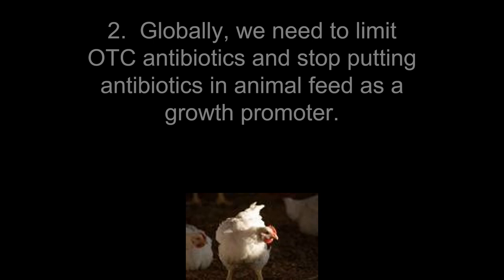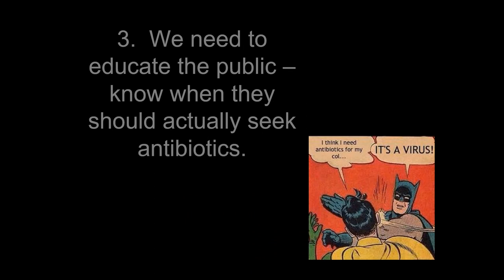We should not be giving it to them just as a growth promoter so a farmer can make more money, because that means we're breeding resistance on these grounds. And so if you get a chicken that has been infected with salmonella, probably not regular salmonella, it's probably resistant to antibiotics, and now it's going to be more difficult for us to treat you as well. And so they're breeding grounds for resistant bacteria because they're routinely feeding the animals antibiotics.